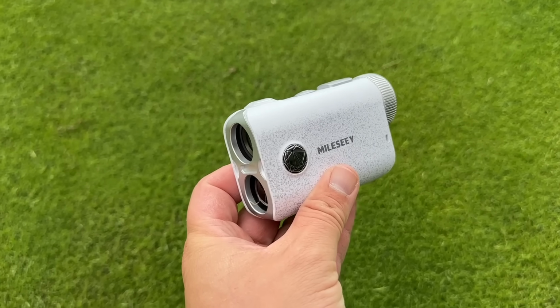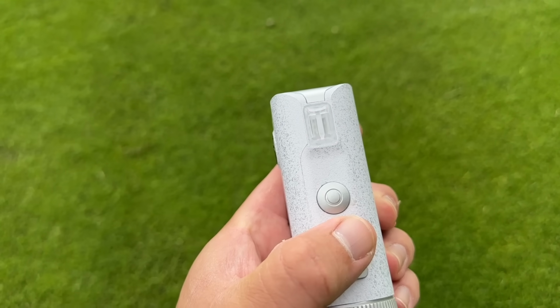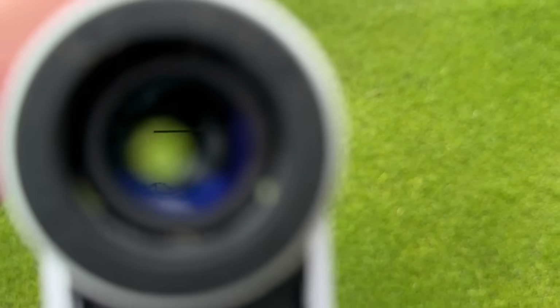Up the Milesseey. So guys, quick review there on the MILESSEY PF1. Really enjoyed that, to be honest. Something which I need to start doing more of. I can't see a fault. You're right, I can't see a fault with it myself. It locks on, it's waterproof, it's light, it's everything you do want for it.